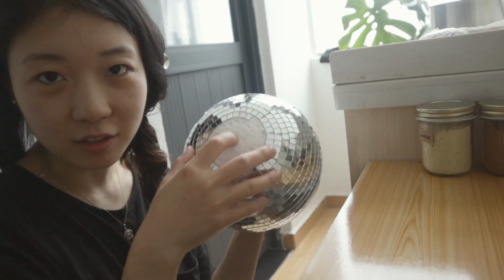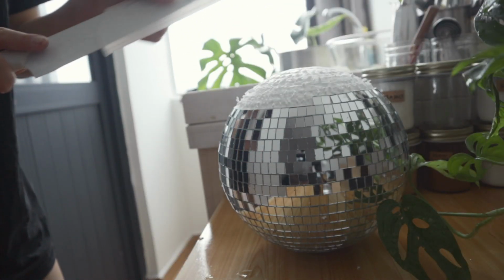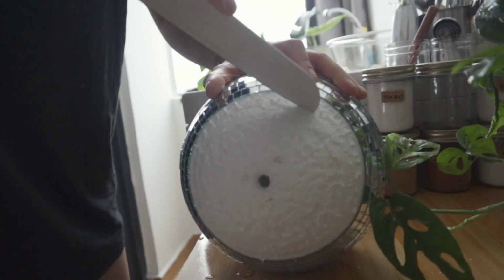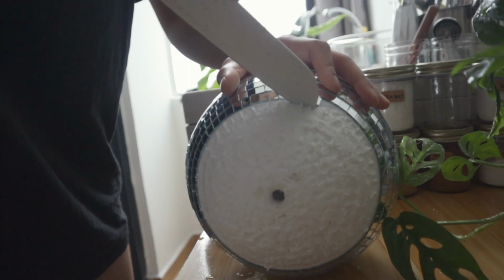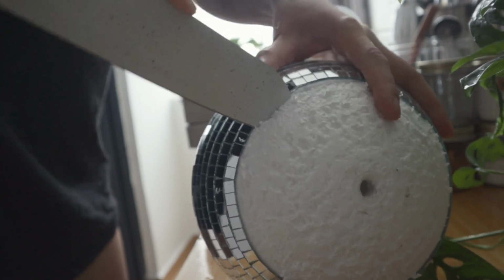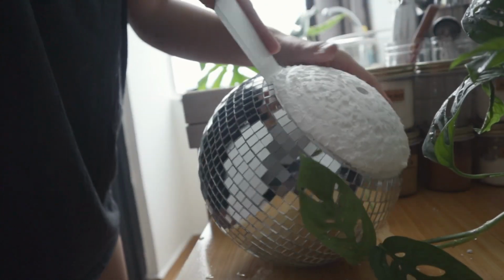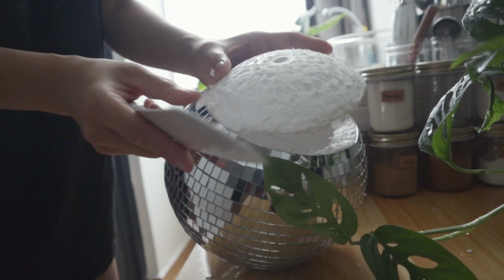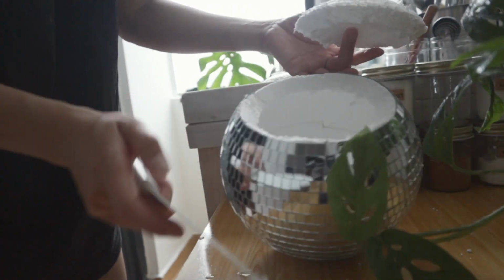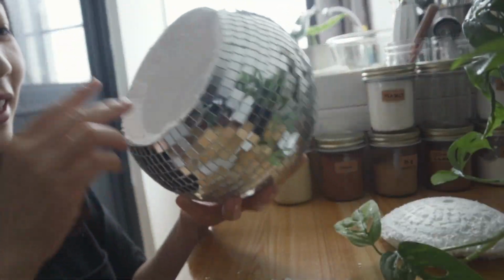The ball is hollow. This is probably gonna fit the planter in, so I'm gonna try and carve this out. I'm gonna need my big knife for that. Kinda like cutting a watermelon. It's done! Oh my gosh. This is the scalp of the disco ball and it looks kind of like a coconut.